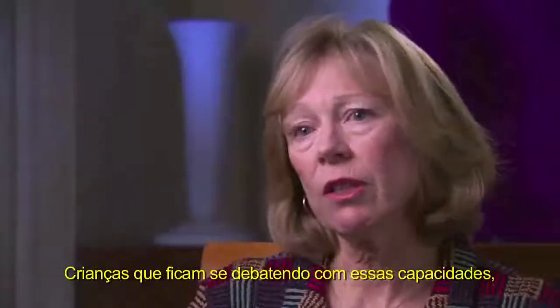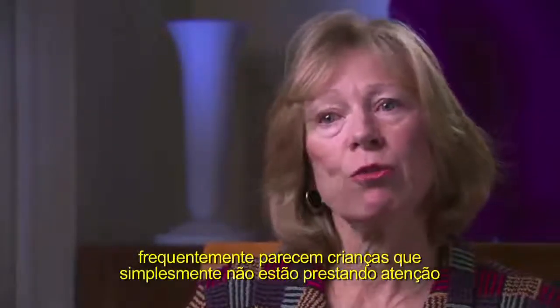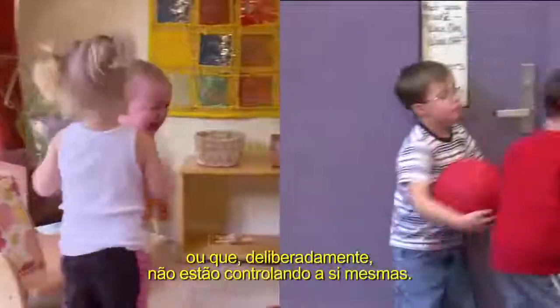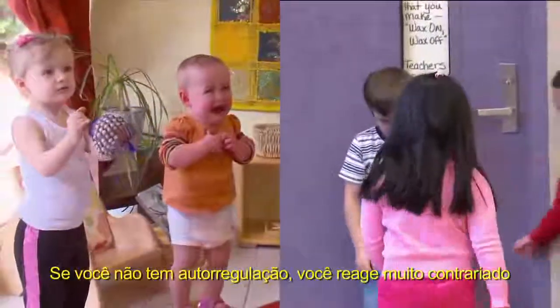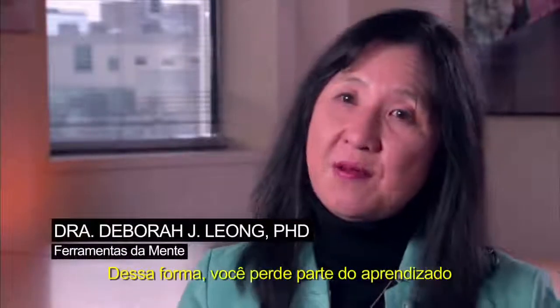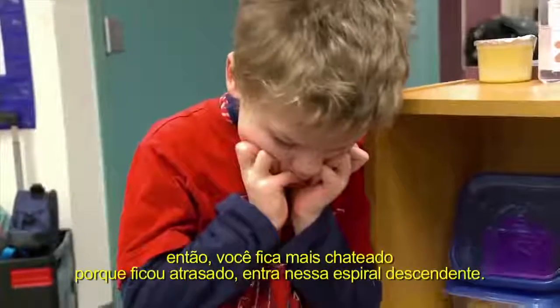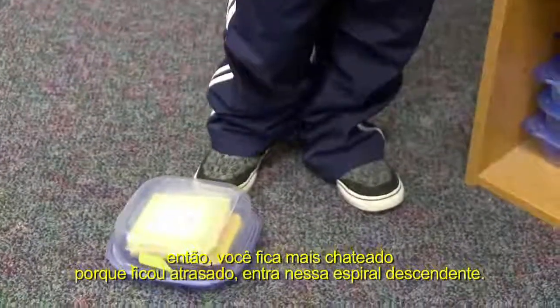Children who are struggling with these capacities often look like children who just aren't paying attention, or children who are deliberately not controlling themselves. If you don't have self-regulation, you act out and the teacher puts you in timeout, and so then you miss part of the learning that's going on, and then you are more upset because you're behind, and so you act out, and so you get this downward spiral.